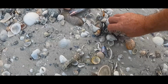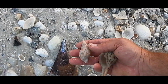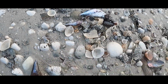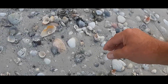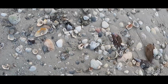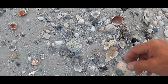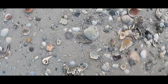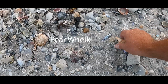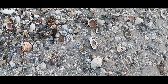All right, here's a nice little pocket. Nice shells right here. Oops, got that one. Oh, look at that. Look at that on that spiny. Let's see, we'll grab this olive. We haven't been picking up too many olives. Some scallops. Oh, look at the color on this pear. Nice pear whelk.